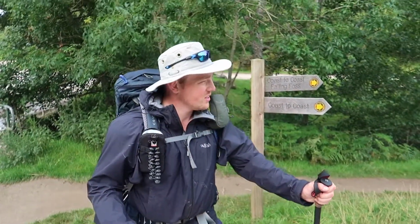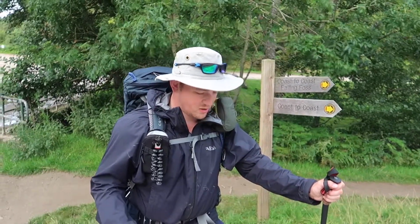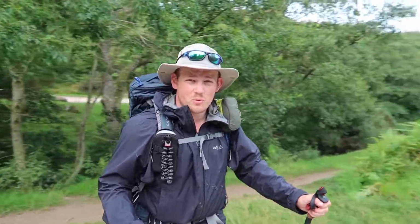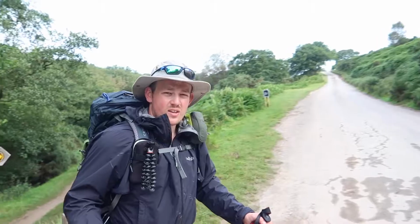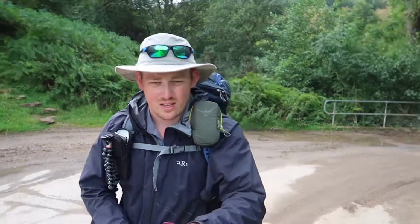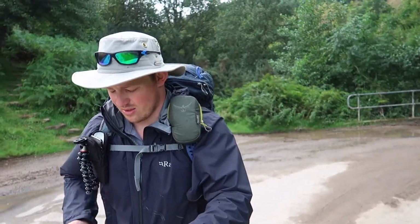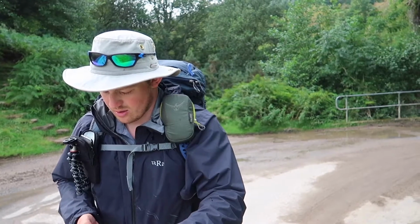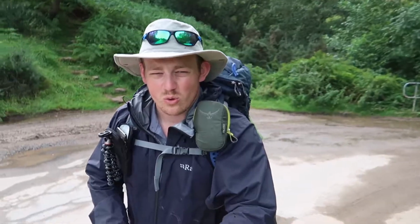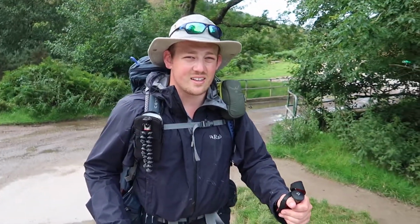There we are, just finished the forest walk section past Falling Foss, and I've just got a little bit more climbing to do, and then it's pretty much downhill all the way down to Robin Hood's Bay. Let's check on how far we've got to go. Nine miles to go. Nearly there.